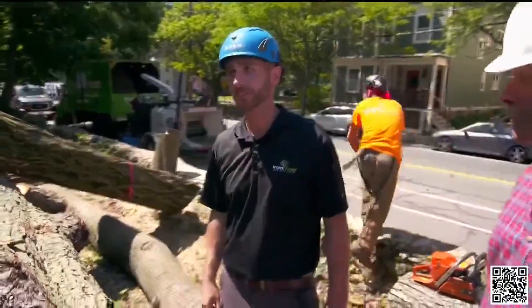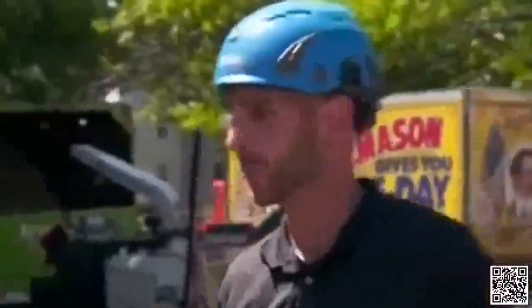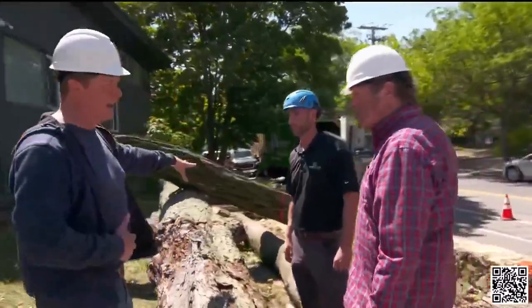About that, huh? So, Michael, what do you do with all the bigger pieces that you can't chip on site? So what we'll do, Kevin, is we'll come with a log truck and we'll lift it right over this wall, load it on the truck, and we'll take it back to the yard with us.